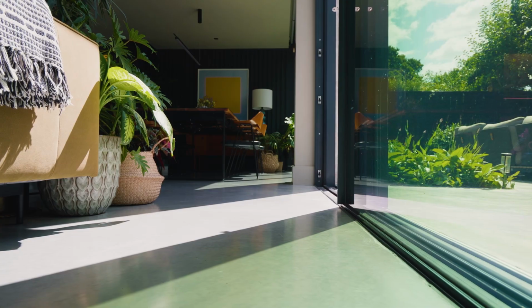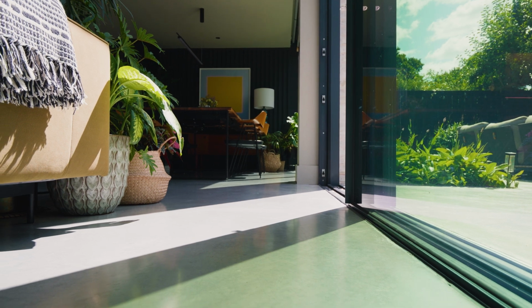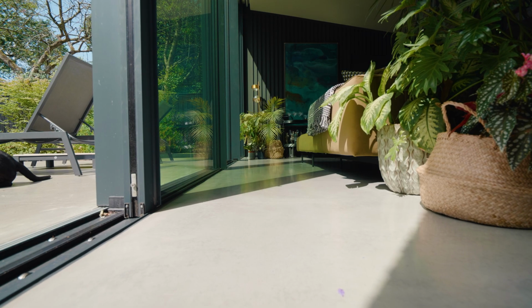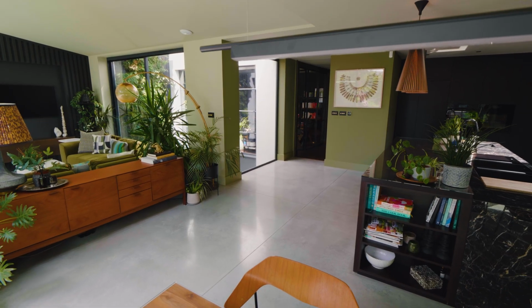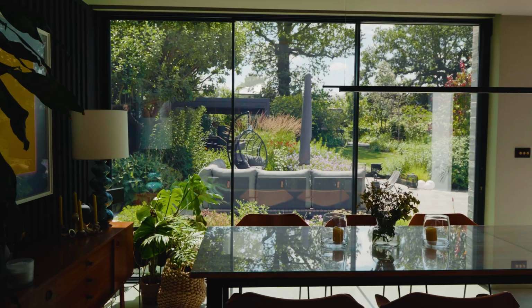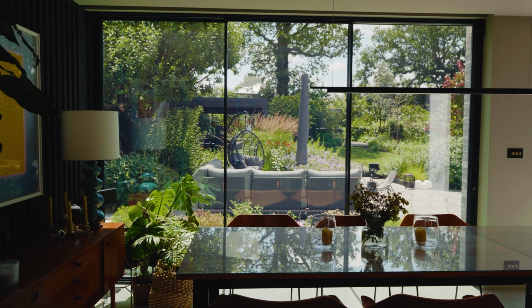So we got some samples, the architect gathered some samples and we had them out, and we looked at them at different times of the day with the light to see just how that would work in the space. And ultimately the cool grey came out as the best choice because it's a nice base colour and a base level that everything else worked really well with.